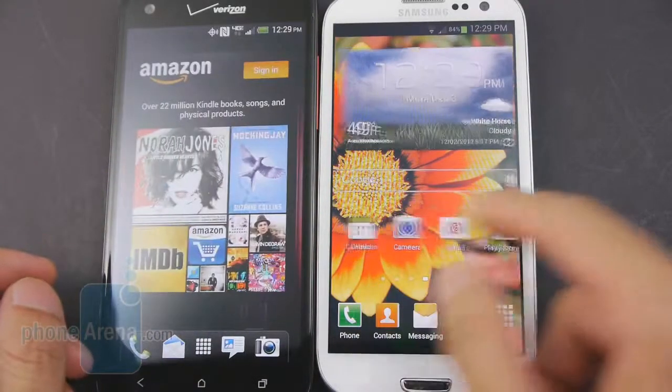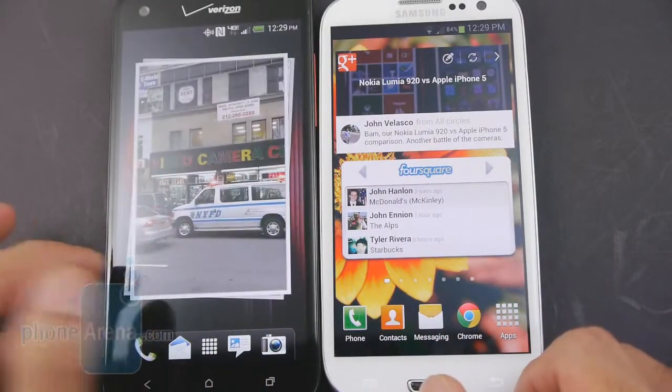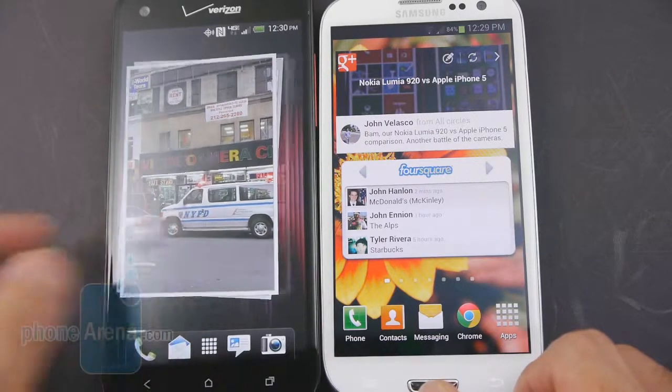Now, we like the DROID DNA for its more polished looking widgets. Definitely a lot better looking than the ones on the Galaxy S3, and you have just a little bit more personalization aspects because you could change the theme and also the skins with it, but the overall experience has to go to the Galaxy S3.